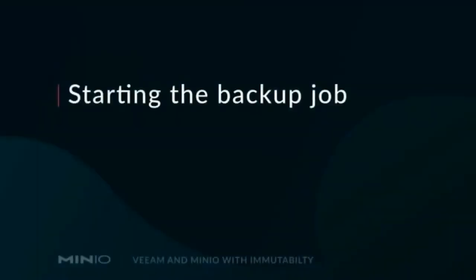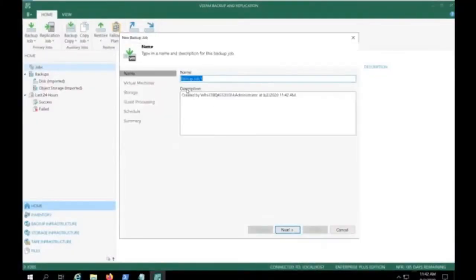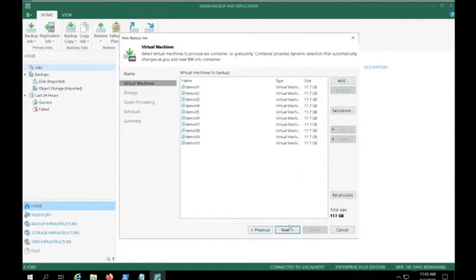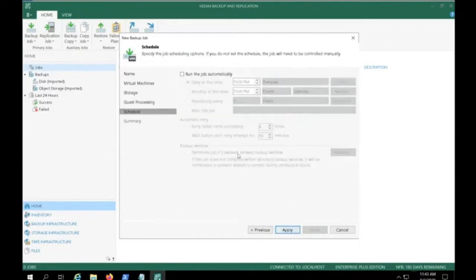So we'll start off with just a basic job, same way that you would do with anything in Veeam. Here we're going to back up 10 virtual machines. Each virtual machine is about 12 gigs each. We've already set up MinIO as the capacity tier, and we've set up copies. So anything that gets put to the performance tier automatically gets copied back to the capacity tier. So you see that we've chosen the sober there to make sure everything gets backed up.